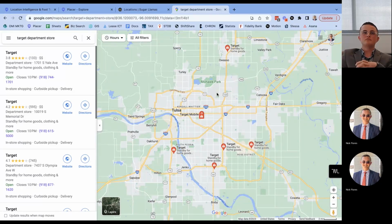Target has a team of people whose whole job all day is looking into new Target sites, analyzing future demographics, growth, job growth, income, spending. Why reinvent the wheel when we can just piggyback on their research? If Target puts a location in, they are darn sure that it's going to be successful. So why don't we just locate with proximity to Target, with their site selection in mind?